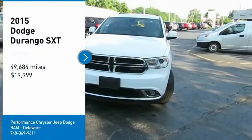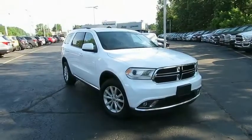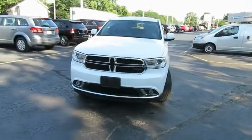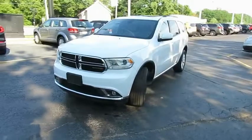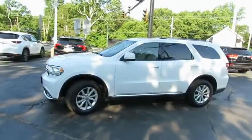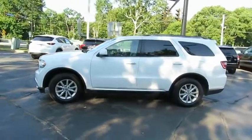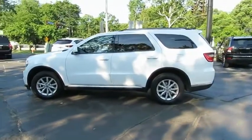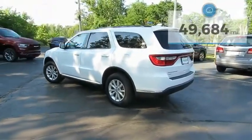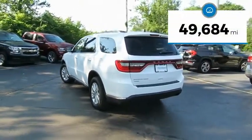Take a ride in the 2015 Durango. The Durango allows you and your family to travel in style and comfort. It offers more interior room than most midsize SUVs and has an available third row of seating. Underneath are sturdy body-on-frame mechanicals and the option for a powerful V8 engine, and is priced below $20,000. This vehicle has less than 50,000 miles.